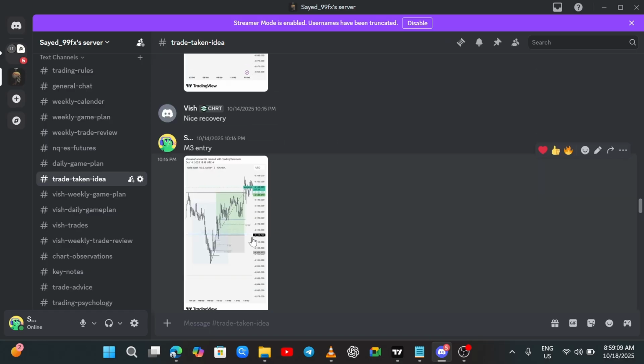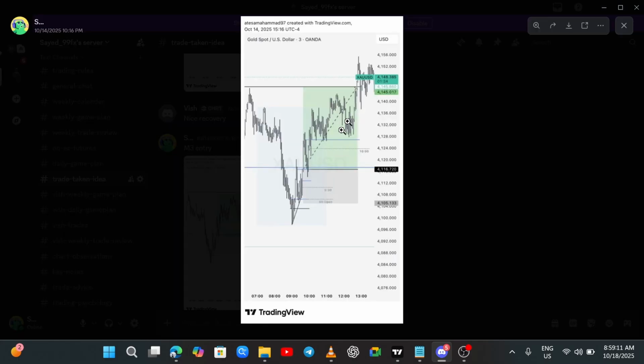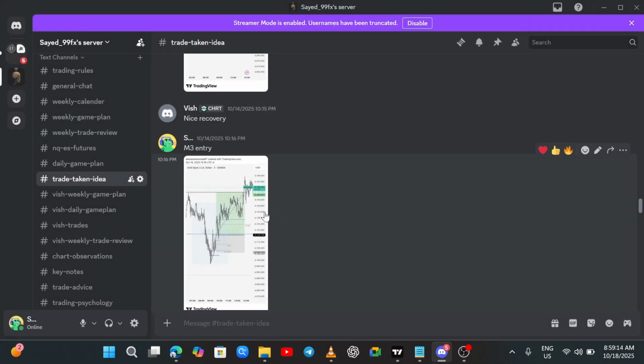So there was a lot of opportunity here. Okay, there was a lot of opportunity, but I don't know why I didn't take it. Maybe I took two trades in a day, so I didn't look to get in. But you can see the bias is actually getting right. The only problem is timing the entries.